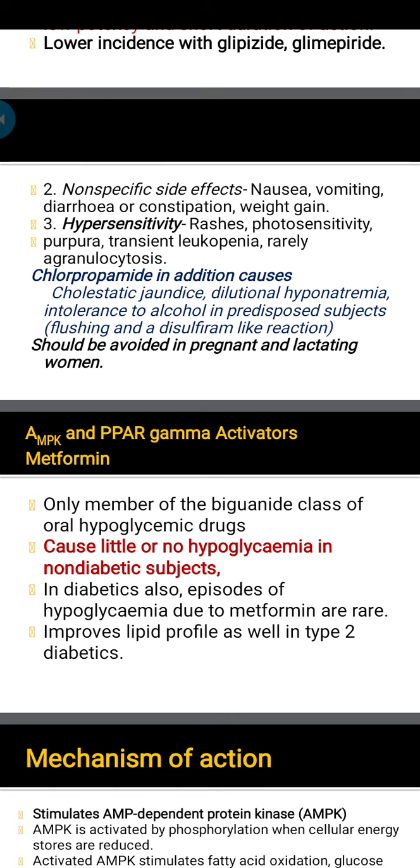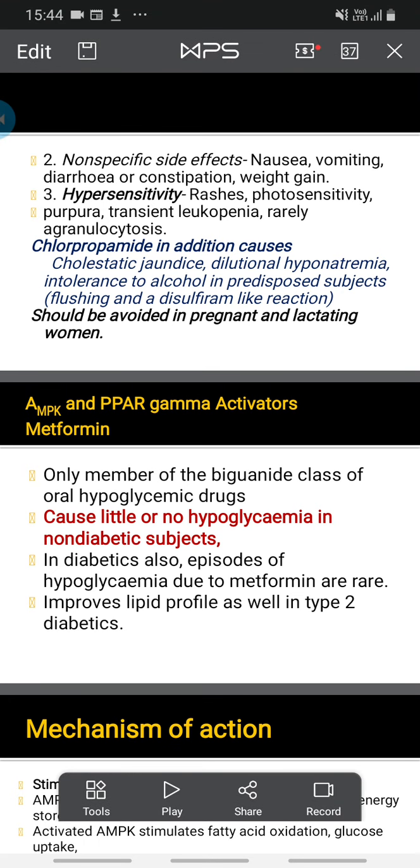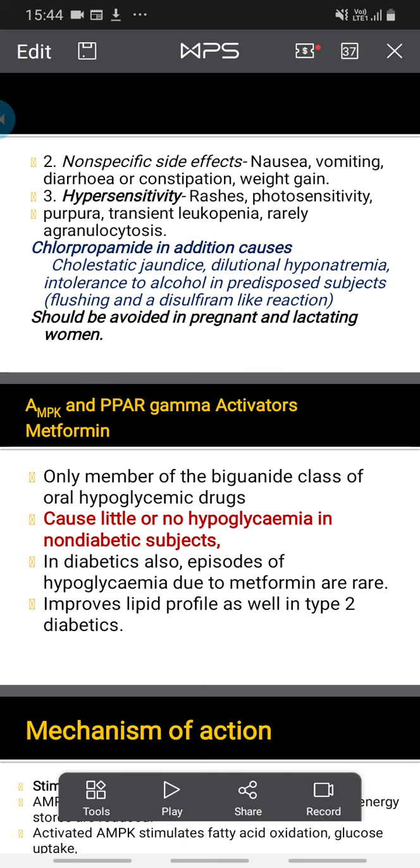Insulin release is enhanced mainly. So mainly sulfonylurea can cause hypoglycemia, and also rarely GLP-1 analog can cause hypoglycemia, and repaglinide, nateglinide, the meglitinide analogs also increase insulin release, so they can cause hypoglycemia. Apart from insulin, of course, insulin can cause hypoglycemia, but other drugs like metformin, DPP-4 inhibitor, SGLT2 inhibitor, pioglitazone do not cause hypoglycemia because they do not increase the insulin release.